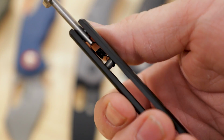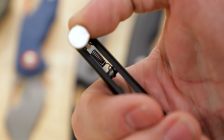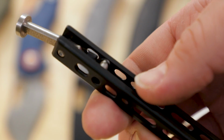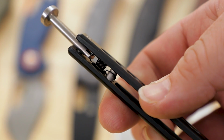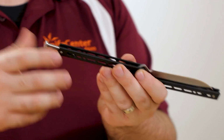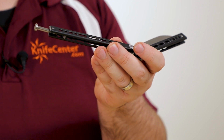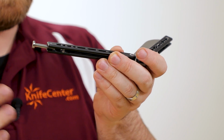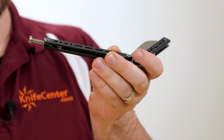Now, that latch is retained by a spring. You can see it right here on a pin right there. That's going to keep it sticking out straight when you're flipping, so it's not going to come around and get in your way at all. Now, you could certainly remove that if you want. You could take the pin out completely if you want to. And then if the spring were to get lost or break, that would be able to be replaced pretty easily too.